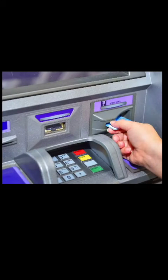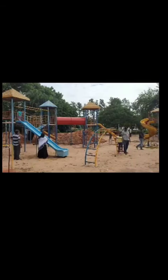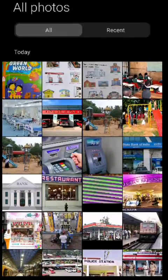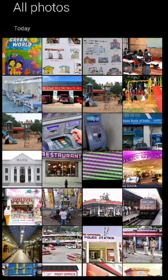So this is a bank like this one. This is how our bank looks. This is State Bank of India. This way our banks look. And this is the ATM machine where we can withdraw the money by inserting the ATM card. So these are our neighboring places.